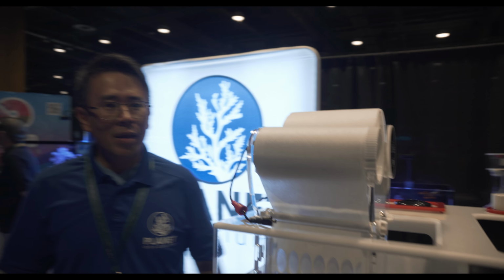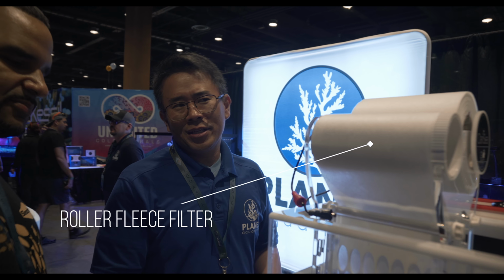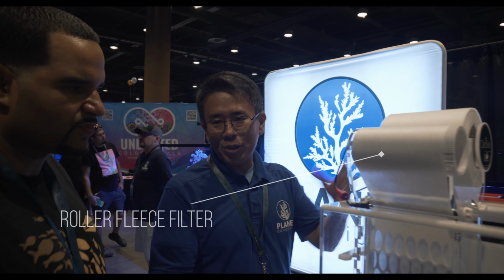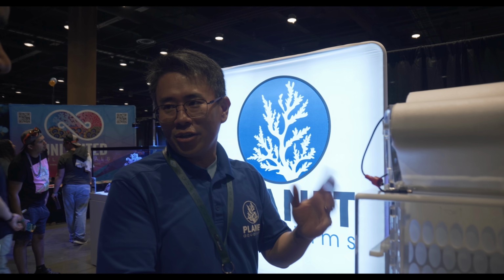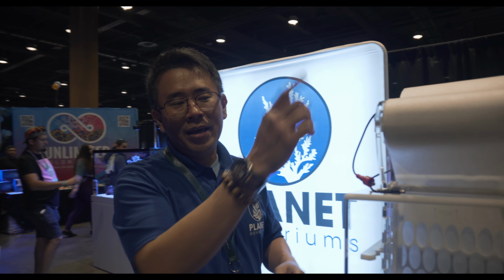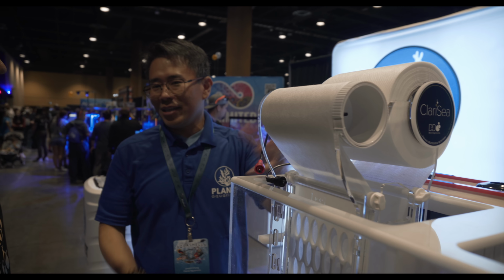How does this thing work? I see pads up here. Yeah, this is what they call a roller fleece filter. So instead of your filter sock, you use one of these. The great part about it is that it senses when the water is dirty and the paper is dirty, and it rolls and takes that dirt out of the water. Awesome. So you never have to change a filter sock or wash it, it automatically does all that for you.